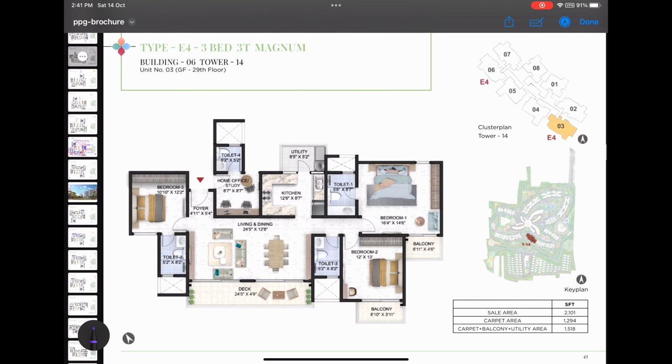E4. E4 has a small foyer with space for decoration on the side. As the door is provisioned inside, it saves some space from your carpet area. Also, you get a separate entrance to your home office. Unfortunately, you don't get a back entry into your kitchen from the home office. So, to access that room, you should come out of the flat every time.